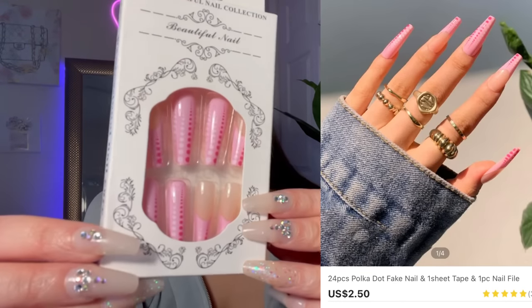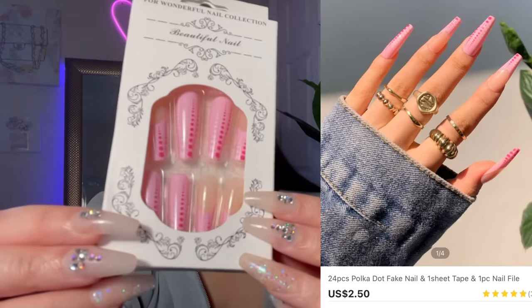Obviously I bought it. Hello, Marissa. Oh, this one's really pretty too. Oh my gosh, I cannot wait to wear all these nails. I am stacked up on my nails. But here are these pink ones. They have little polka dots on them.